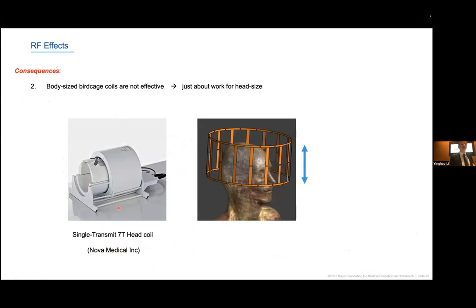So again, you're familiar with this Nova coil, which I think most 7T sites have. There's an outer layer, which is a transmitter, a birdcage I guess, and there's a receiver array on the inside. And this coil is quite short in the foot-head direction, which I think contributes to some lack of signal low down in the brain.